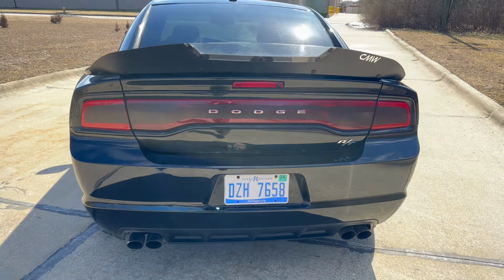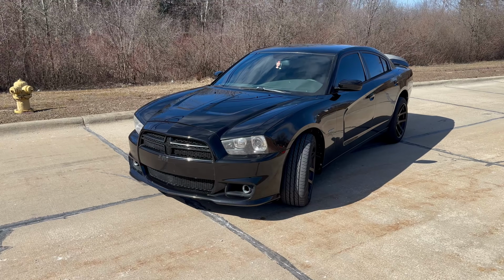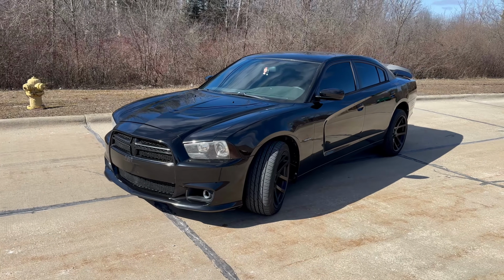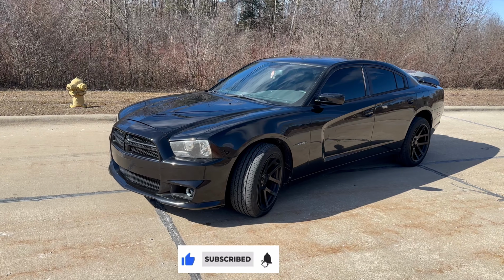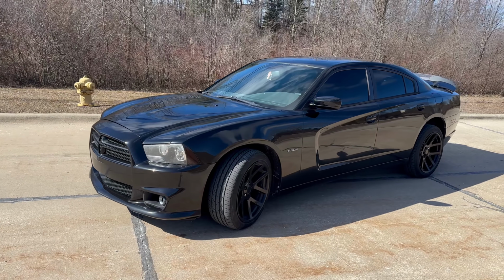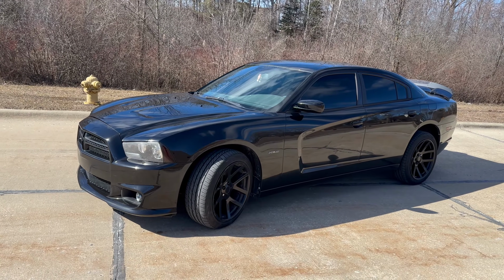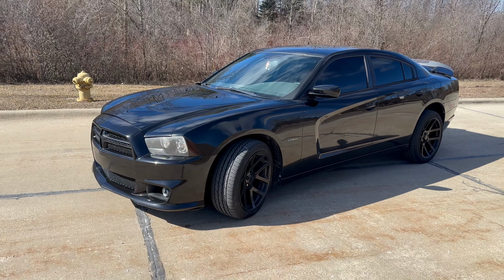So yeah, that's another point that I wish I would have looked out for, guys. The next thing to look out for with these Chargers, and it's a pretty common problem, is the front ends. Once they get up to about 100,000 miles, they love to rattle. When you're doing a test drive, make sure to go over some bumps and check to see if there are any rattles.